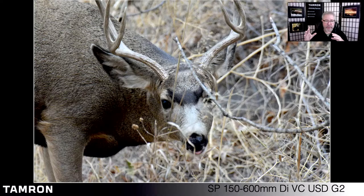They're matched just to those four lenses, the 150 to 600, the 100 to 400, the 70 to 210, and the 70 to 200. And this was manually focused because it was such a dark situation. But again, handheld at an 80th of a second at 600 millimeters, with the car motor turned off, and I got a sharp shot. So again, use the right tools.